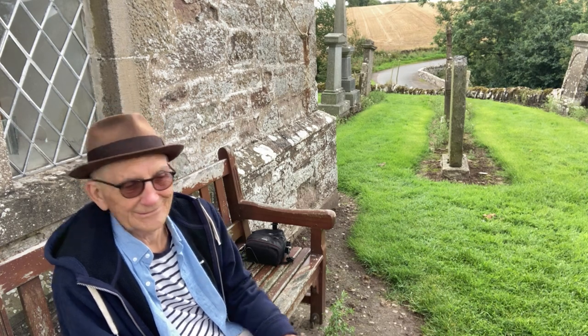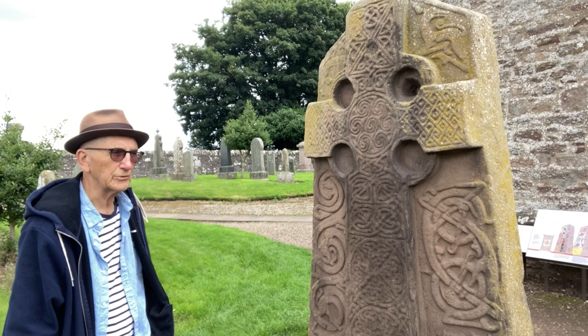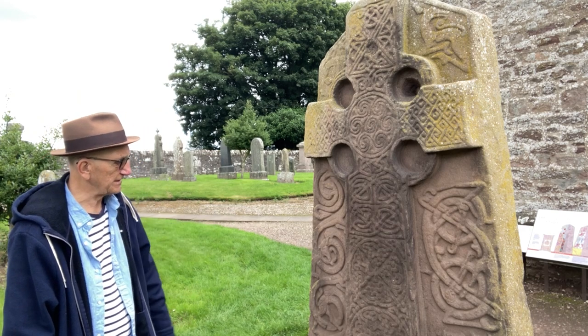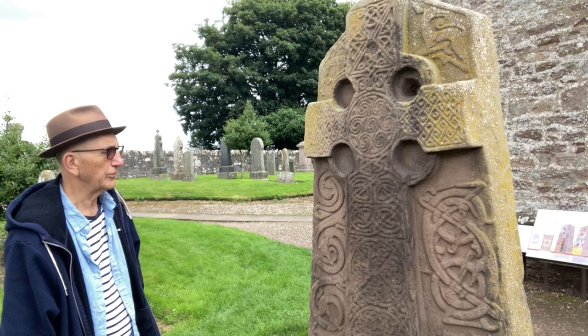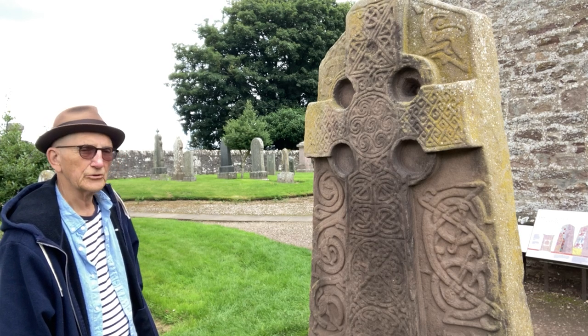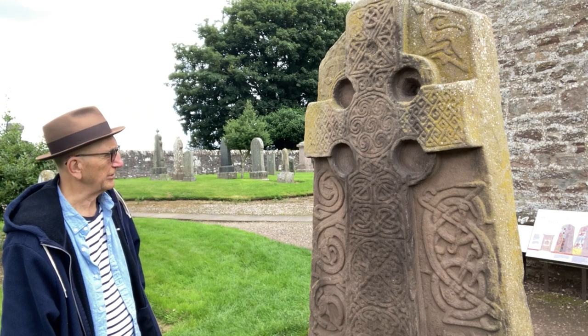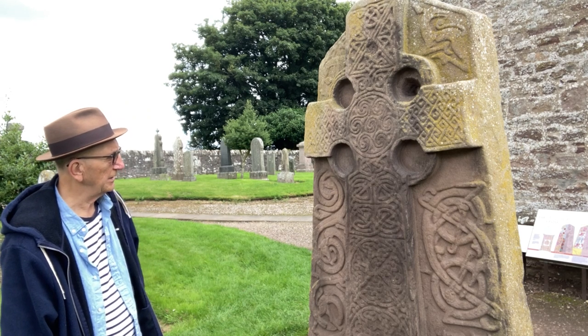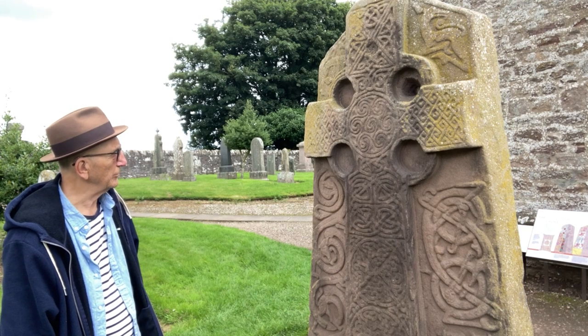Of course he was. Okay, this is the other side of the Aberlemno stone, and it's got a fantastic, very well preserved cross on the front. Very much, I think, in the school of the Meigle stone carvings. They're like the Glamis stone and the stone in St. Vigeans Museum. Absolutely gorgeous.